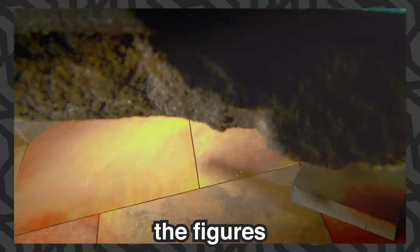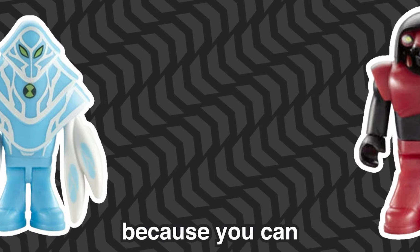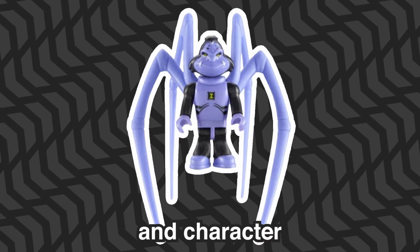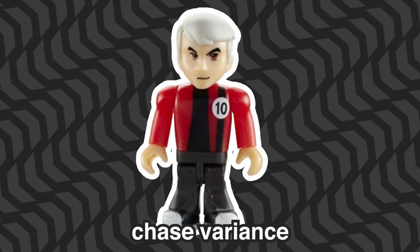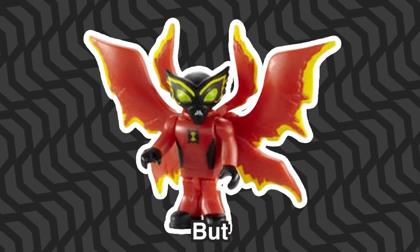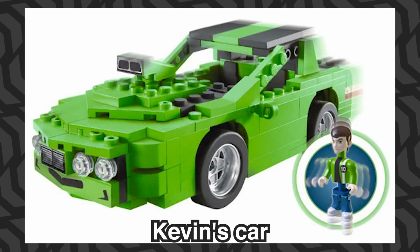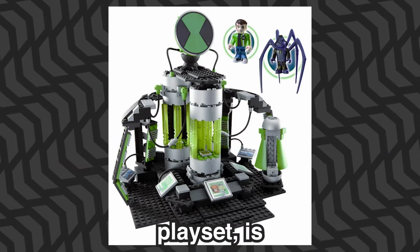And I gotta say, the figures look cool. It actually frustrates me looking at the figures because you can just imagine how the aliens would have translated into LEGO form. And character building had so much faith in Ben 10, they even made chase variants, like Albedo and Ultimate Alien. But their builds, on the other hand, were awful. Kevin Scar looks so bad it feels like a 6-year-old made this. And the playset is even worse.